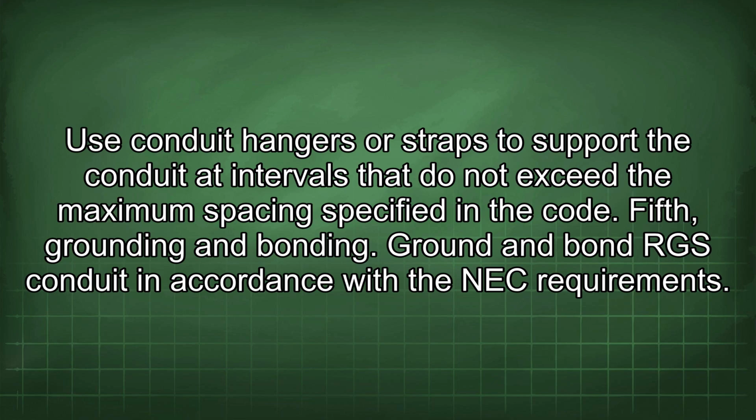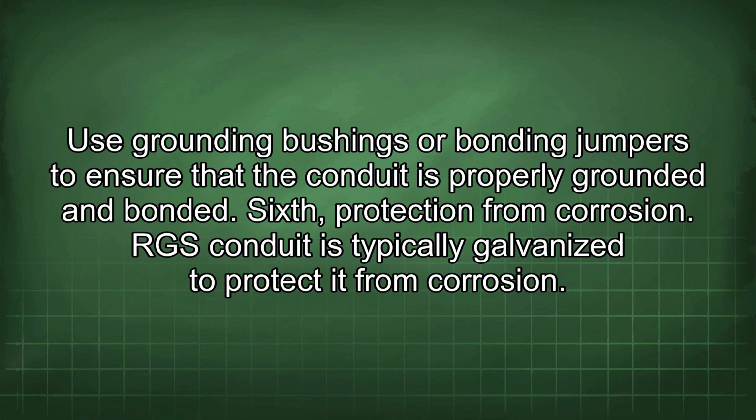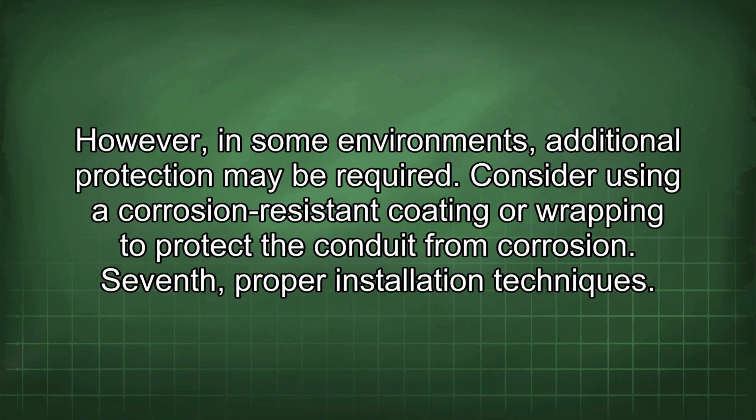Ground and bond RGS conduit in accordance with the NEC requirements. Use grounding bushings or bonding jumpers to ensure that the conduit is properly grounded and bonded. Sixth, protection from corrosion. RGS conduit is typically galvanized to protect it from corrosion. However, in some environments, additional protection may be required. Consider using a corrosion-resistant coating or wrapping to protect the conduit from corrosion.